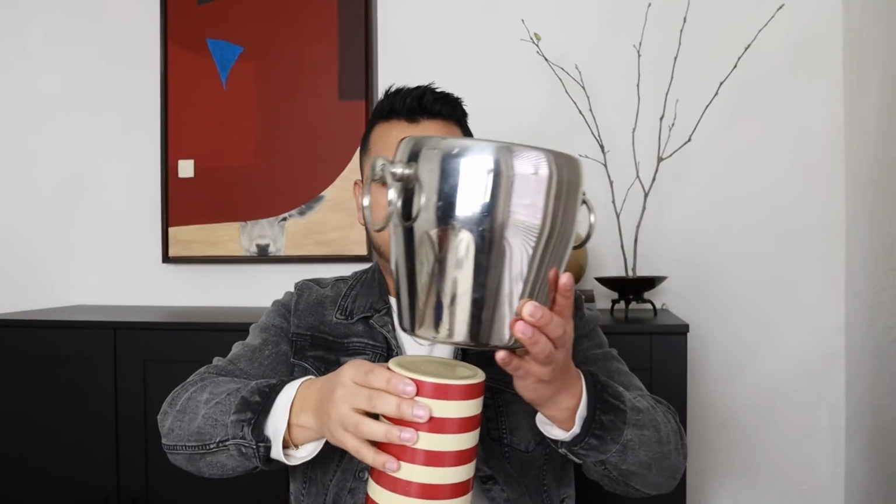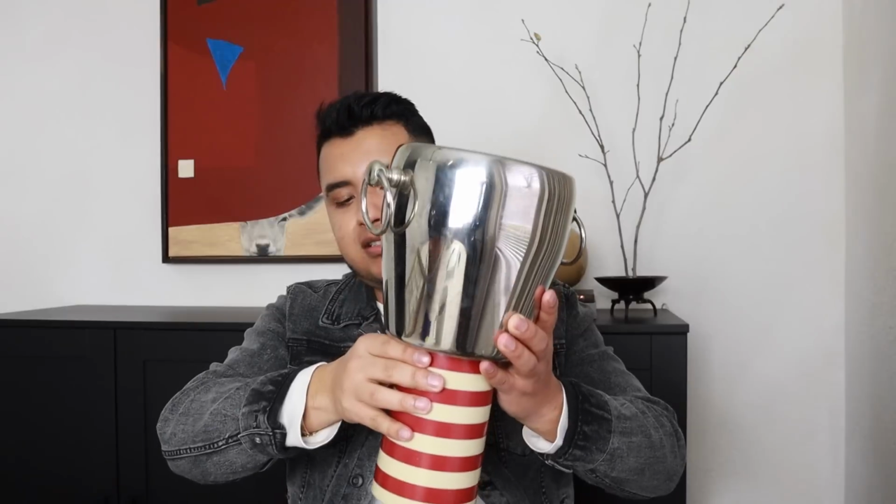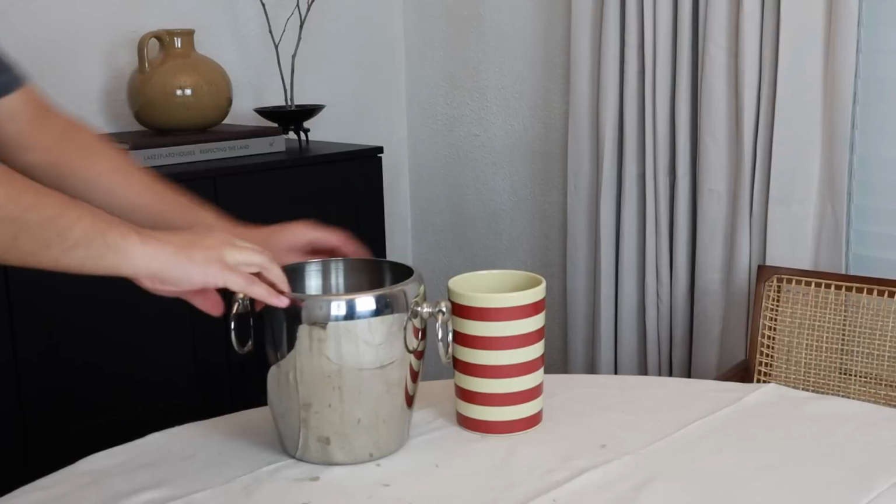So when I was at the thrift store, I actually came across this right here. See the little handles? I think this is an ice bucket, if I'm not mistaken, made out of, you know, stainless. So I was like, that kind of reminded me of that piece that I saw on Pinterest. And so I was like, maybe we can put something together and make a cool vase. I don't know. This could go wrong or not. Let's take a look and see if we can make this nice.